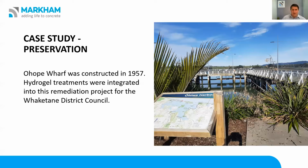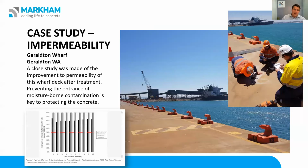I think the next one there is the Geraldton Wharf. That's over in WA, where the port had recognised it as an at-risk structure in terms of service life. There were some repairs that needed to be carried out on the structure, and they wanted to keep it in that same condition. So we got involved with an engineering firm as well, and they put a permeability reduction requirement on it.